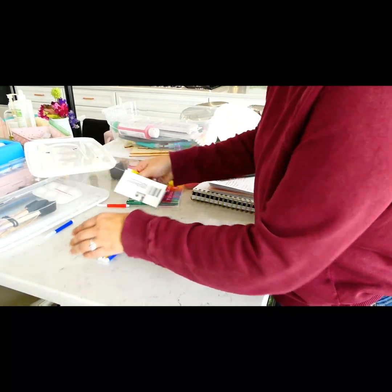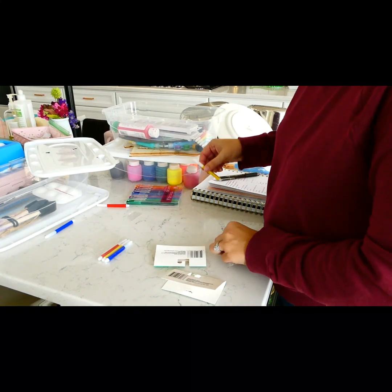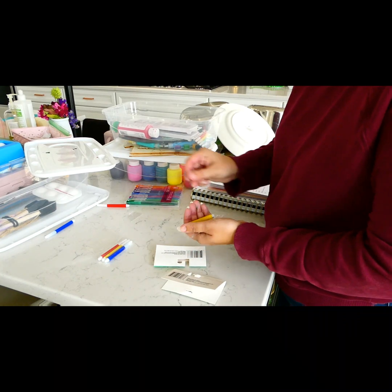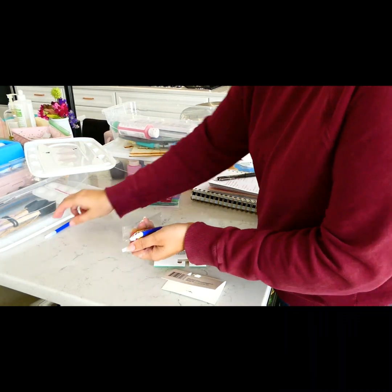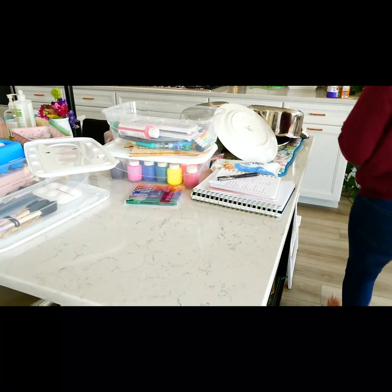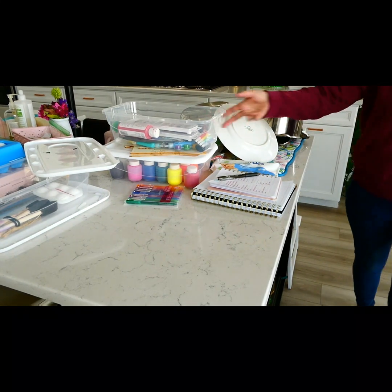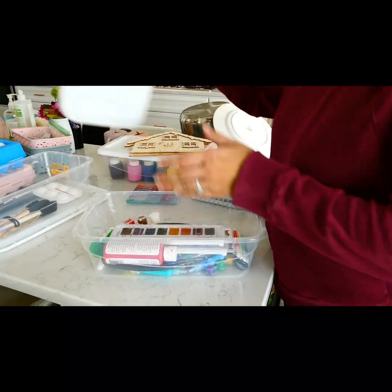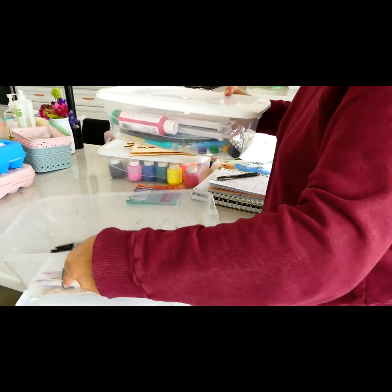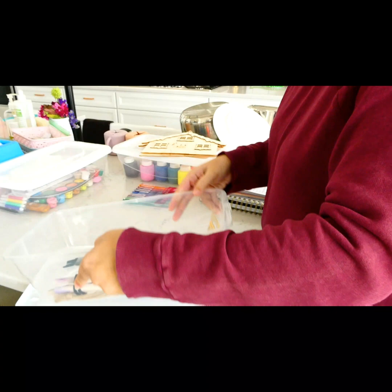So while they are painting, I am tidying up, looking at the markers to see which ones are in fact dried up. I'm going to throw those away, recycle any cardboard that can be recycled, and just tidy up the counter so that I can get ready to put together the next painting activity that they're going to do after they color the stockings. So I'm just constantly trying to keep the ball rolling and make sure that everything is going really smoothly, and it just helps our day go smoother.